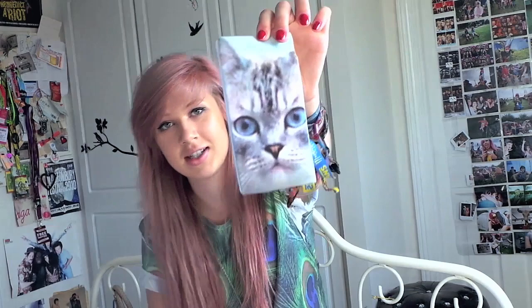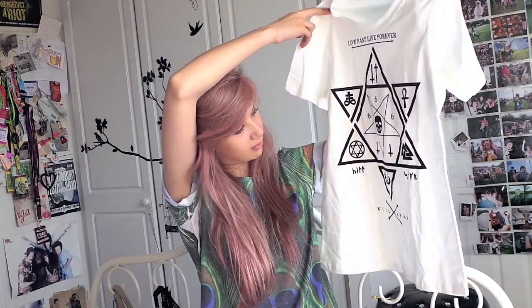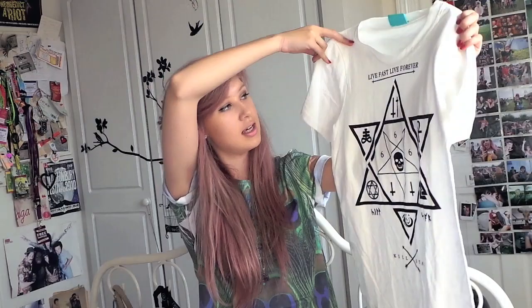The next couple of items are, well, first thing is this pair of kitty socks, which I think are so cute. And these are $9.90. Last item from Chicnova is this Star of David print with loads of different symbols in it, and this is $18.60. It says Killstar at the bottom, so maybe they bought some old Killstar stock or copied the design. I'm not sure, but either way, I quite like the Killstar brand.